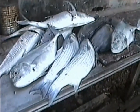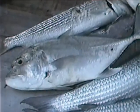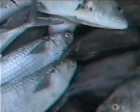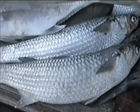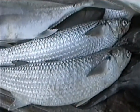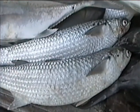We got about 70 pounds of fish, like you see. We got some beautiful jack. Here is one. Here is another one. And beautiful mullet. We're going to steam them. Steamed mullet, this is absolutely delicious.